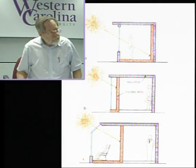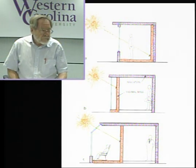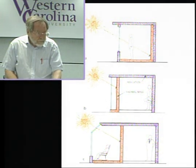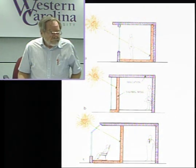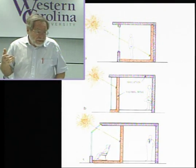So my second question on that same topic is the glazing of the window. How important is that in the Trombe wall? I mean, I could see it would be advantageous to create as much of an insulation barrier between the window and the Trombe wall as possible. But I don't know. Okay, let's talk about windows because that question also applies to direct gain.